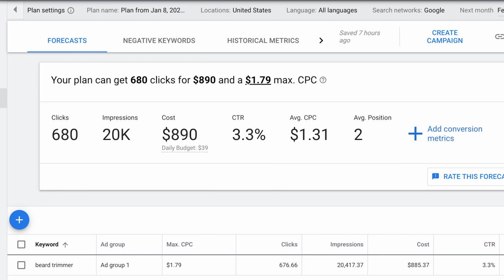Next up, we're going to take a look at the Google Keyword Planner. It looks like 19,000 impressions for beard trimmer. It's about $1.31 a click, which is actually really cheap. Not too many clicks are driven by it a month. But what I like about this is that it doesn't seem that expensive to reach the audience who is looking specifically for something to buy.